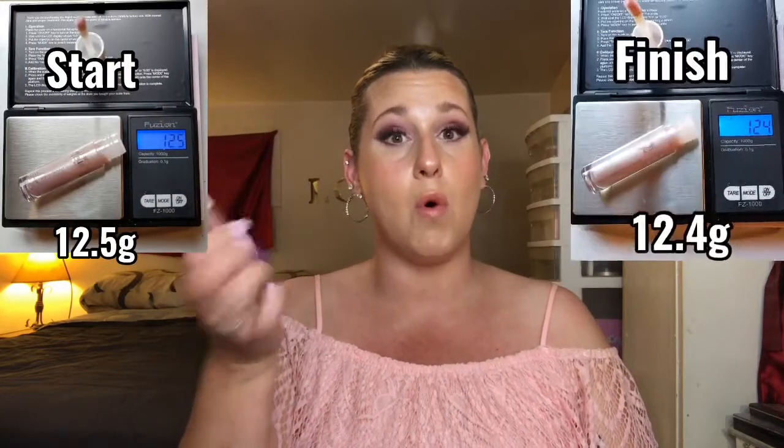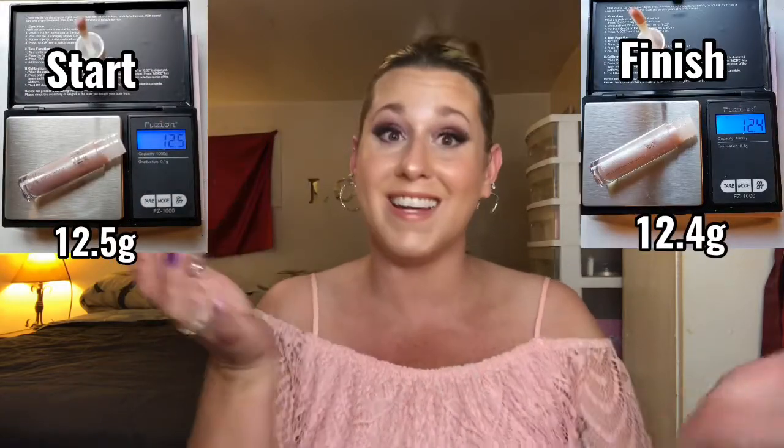The next item is the Sept Moy Reflect Lip Gloss that I wanted to give away. This was at 12.5 grams, and it is now at 12.4 grams. So I used, again, 0.1 gram of this, which is crazy because I did use this quite a bit for the month of August. Not as much as necessarily my CoverGirl one, since I'm really trying to pan this, but I did get some use out of this, so I'm really surprised it's not less in weight than it is, but that's okay. I do really like this. Of course, I'm going to keep this in my collection.